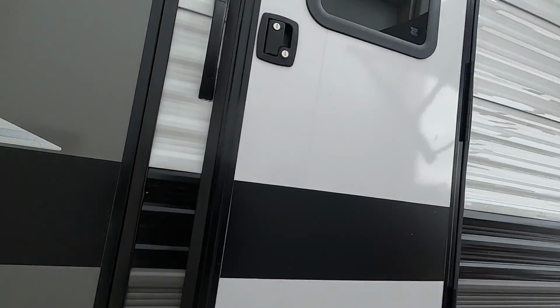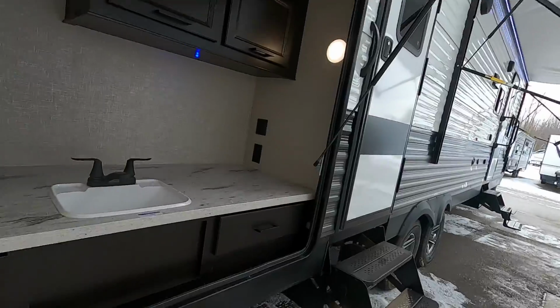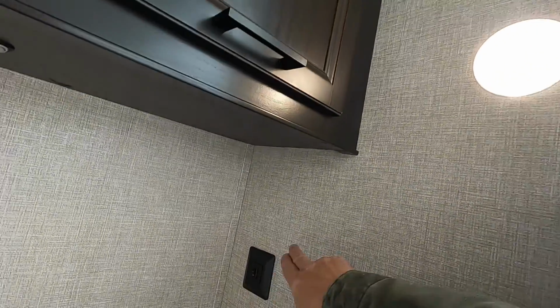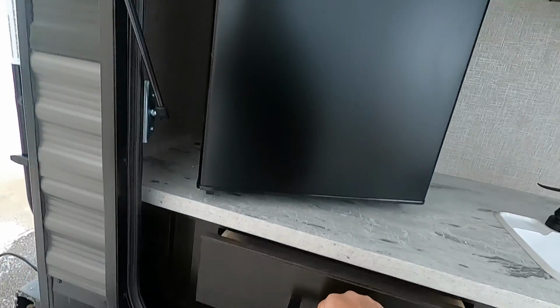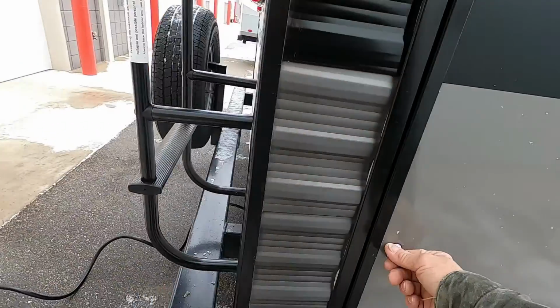Coming down to your separate entryway. Let's open up your outdoor kitchen. It's on hydraulics. You set up a griddle or a grill out here. You do have individual lighting, some accent lighting, sink, drawer, and electric fridge. Be sure to make sure you lock this. When you're locking up your whole unit, make sure you do get your outdoor fridge area.